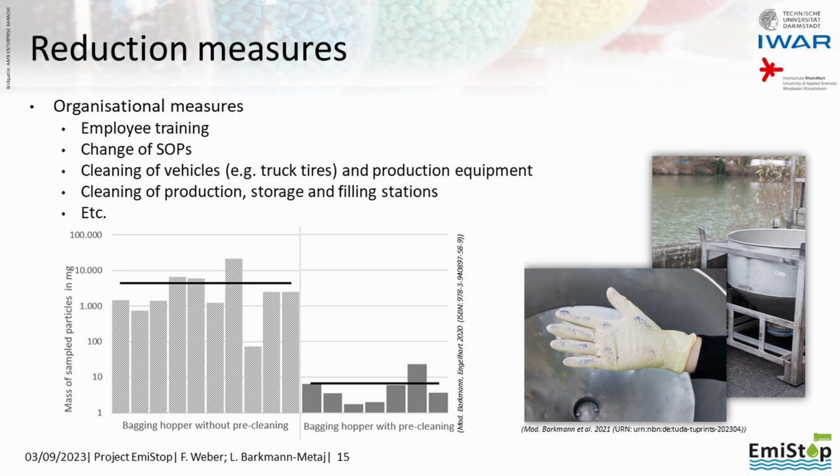Some organizational measures that might be good for all industrial sectors are the cleaning of vehicles, for example truck tires, which are an emission pathway from the industrial site onto streets and therefore into the environment. We also can clean production equipment and storage or filling stations. Those measures can be very effective, as you can see in the picture below.